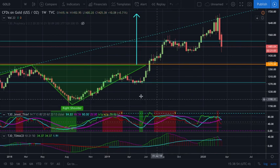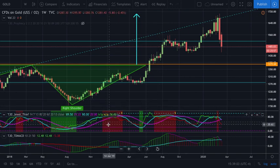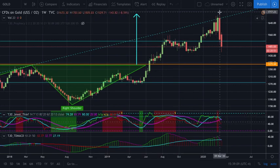But look, we've been in this massive blue uptrend for how long now? That's all of 2019 basically. All of 2019 from January, and then all of 2020, and basically topped out here in March. So how long do we expect that to play out for? I mean, this retracement can play out for months.